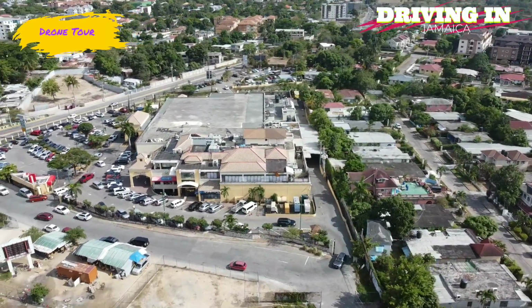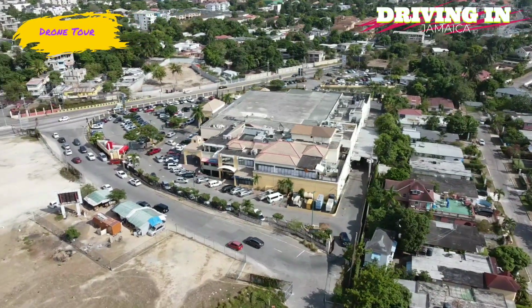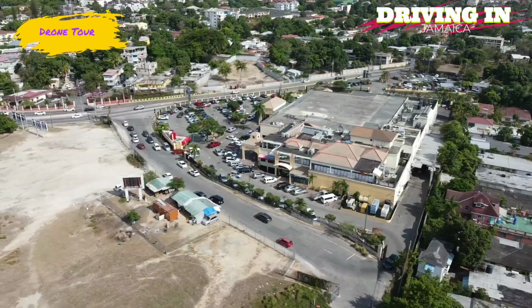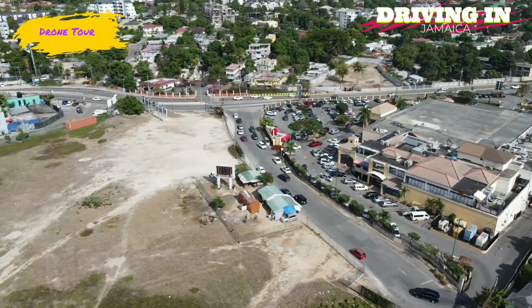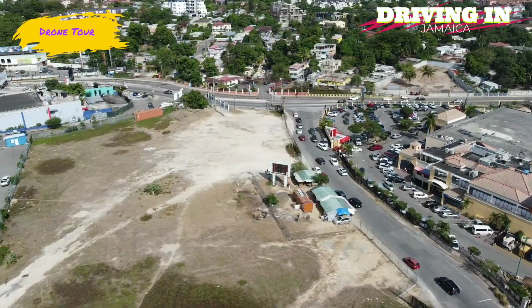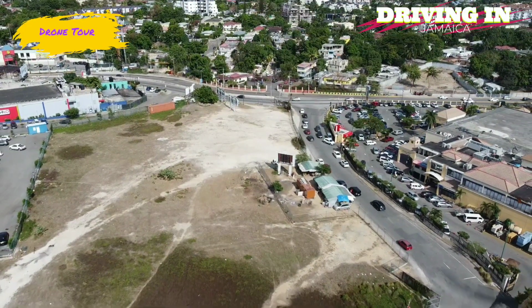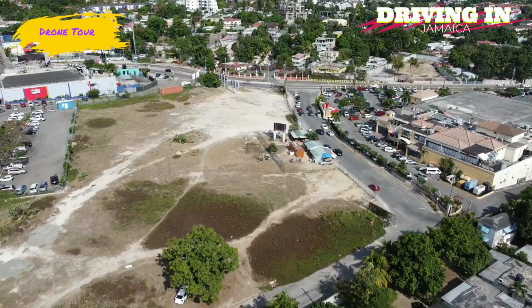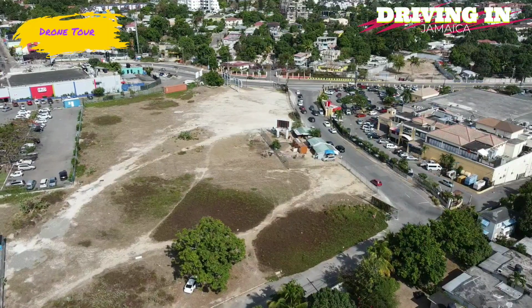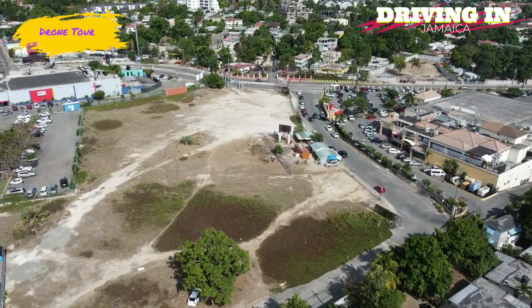So the persons that own the Loshusan Plaza have bought the land that we're looking at now, the empty lot. And they plan to expand the plaza right across all the way back to Barbican Road. So this entire piece of land you're looking at will be a part of the plaza. The Hilo supermarket will still be there because they signed a 99-year lease, and the plaza is to be expanded.